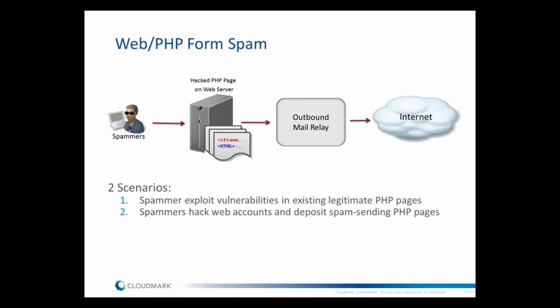In some cases, they may find an existing legitimate CGI script or PHP page that has a vulnerability, it's been improperly implemented, and they'll go ahead and script that and take advantage of that. In other cases, they've completely taken over a web hosting account and they've installed their own PHP scripts into these accounts and have used those as spam sources, which in turn gets sent out through your outbound email infrastructure.